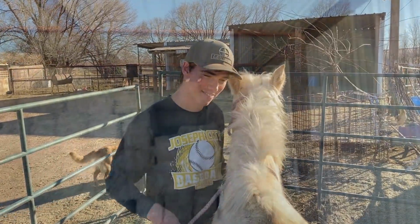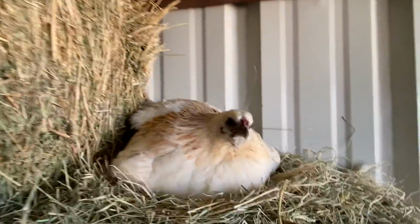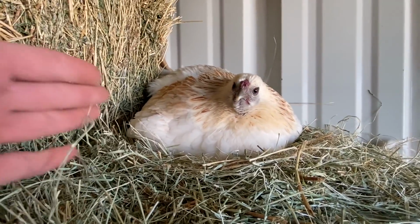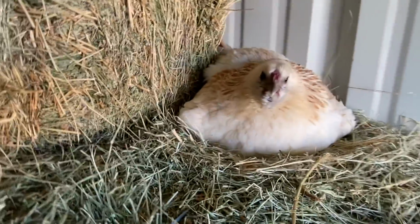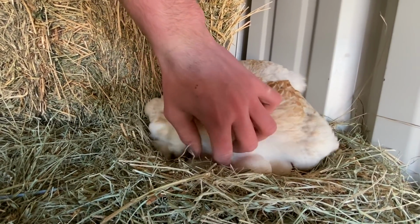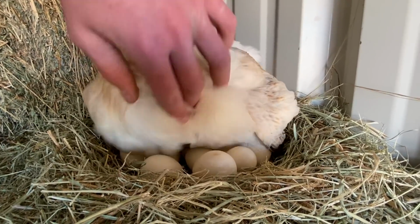All right, what are you doing? Okay. It's not a happy mom. She don't want us touching her babies. See, she'll peck us. It kind of hurts, but it's not that bad. She's just being a good mom. Ouch. She's literally stuck on my finger.